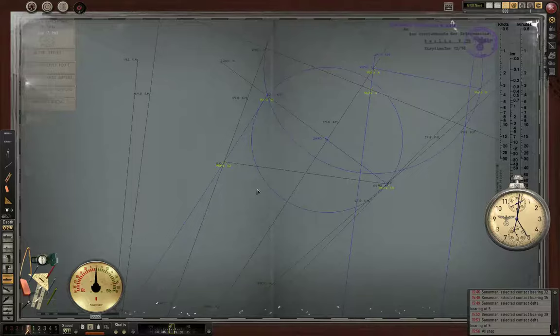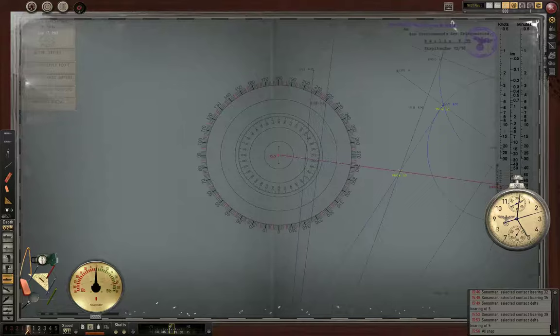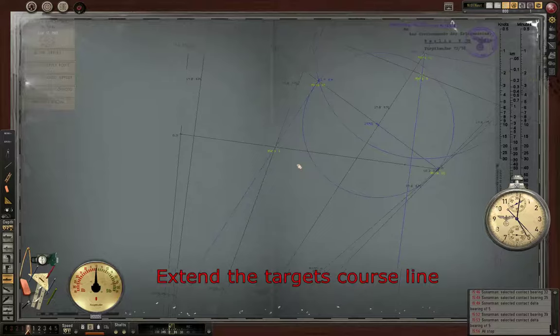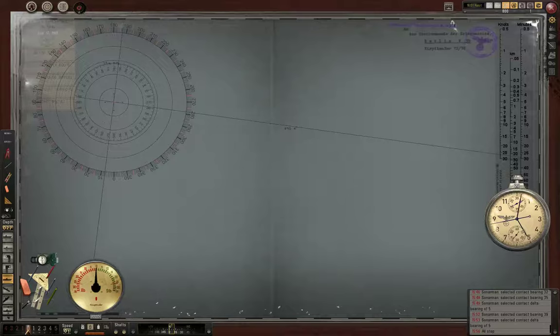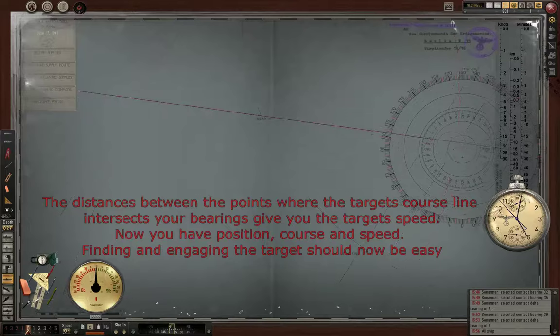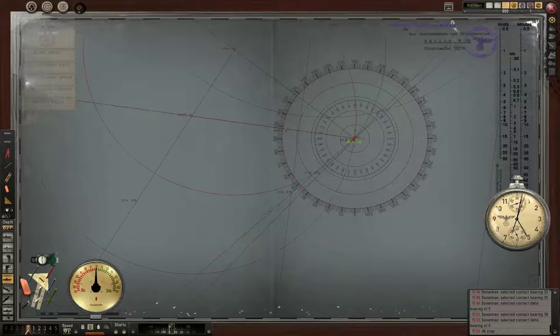Okay, what we will do now is we will extend this line so that it's also passing through bearing number one. Like so. And yeah, pretty much perfect. And remember what I explained earlier about all the distances between the points where my bearing lines cross the target's course being the same distance? Let's verify that. If we did everything right, then this will match up. So let me draw this. And if I move it over to here, then you can see it intersects. Yeah. The distance is pretty much the same, and if we do that, oh my god, it's perfect.